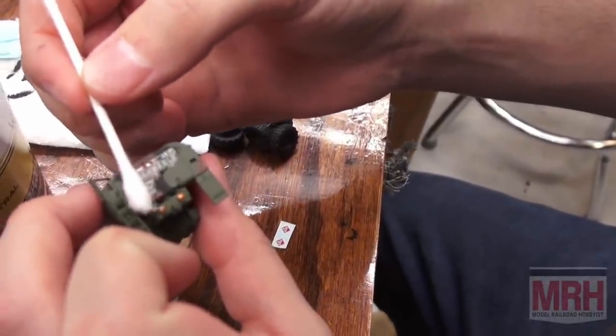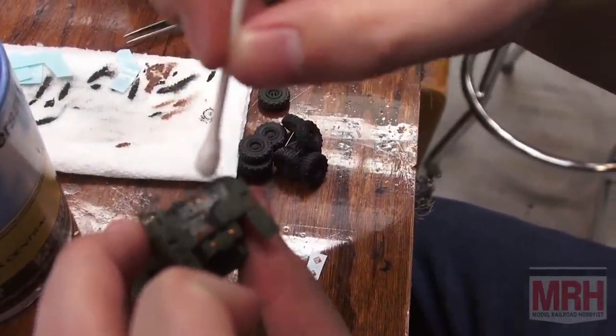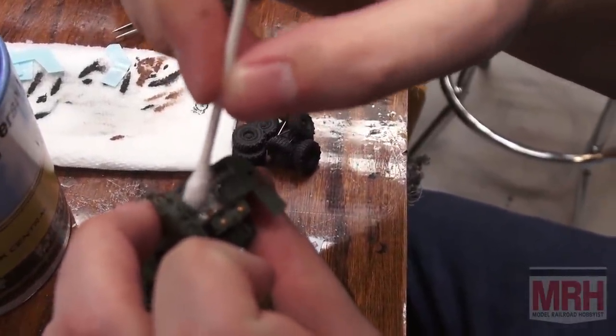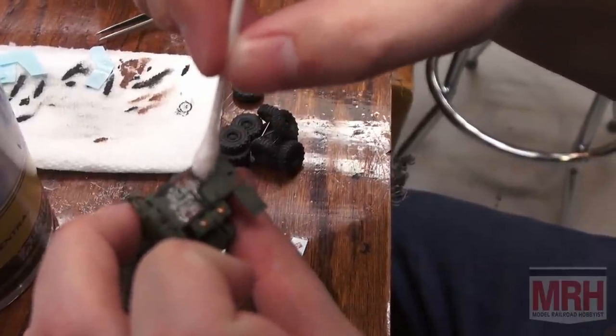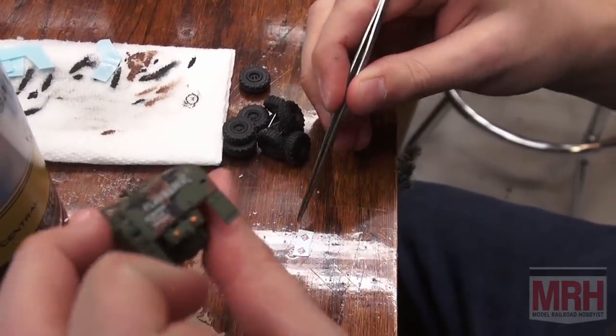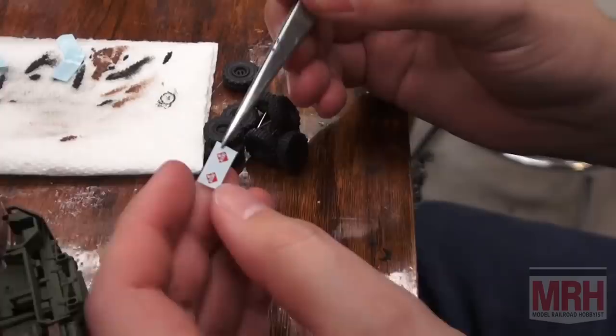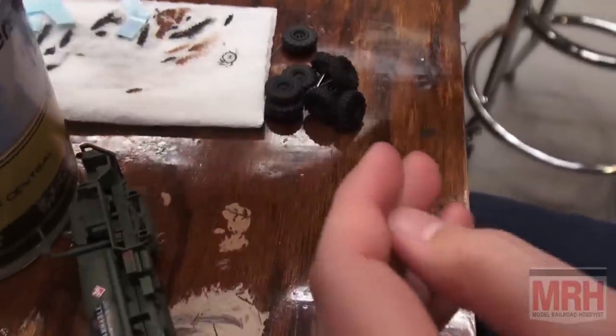And this is decaling. Everyone has their own little way of doing their decals, so I'm pretty sure everyone has set in their ways here. Now we're going to take our 1993, the fuel warning placards, which are here.